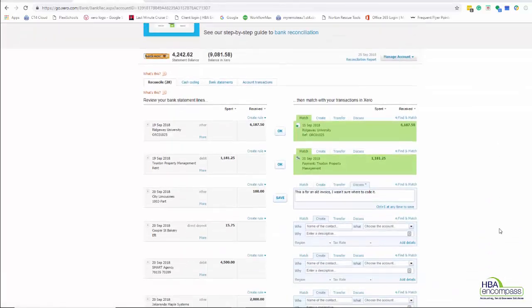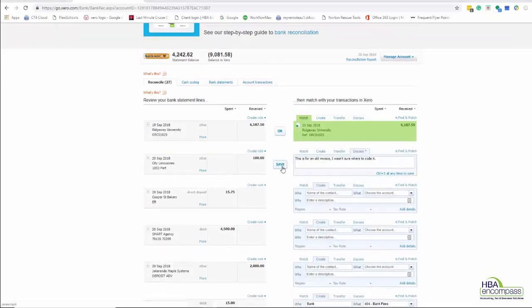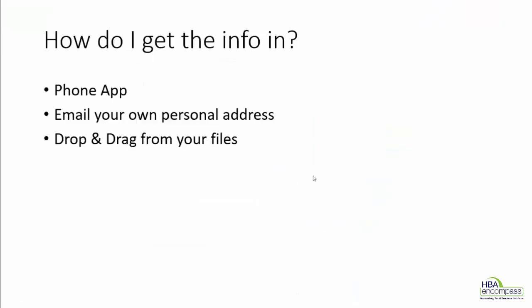Okay, so I'm in the demo company here. Assuming that this was the payment to Puma, I have an invoice for Puma for the same amount. It's a matter of us hitting OK and your bank account reconciliation is as quick as that. So that's the beauty of Receipt Bank.